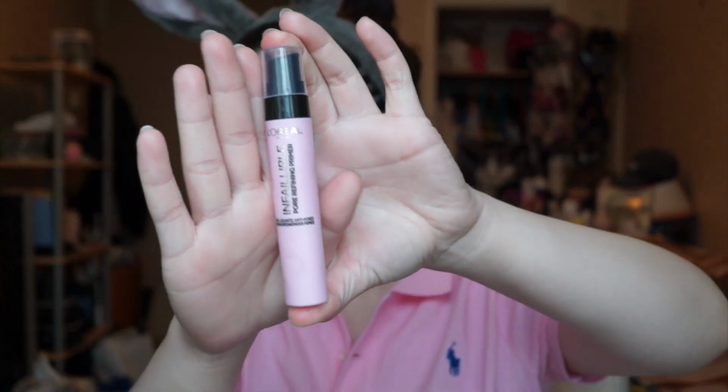So today I have a review video for you, and it's on the new L'Oreal Infallible Pore Refining Primer. Now, L'Oreal have just released, I believe, 4 or 5 new primers. We've got a mattifying primer, a redness neutralizing primer, an illuminating primer, this one, and I believe there is one more. I'm not sure, possibly a brightening.